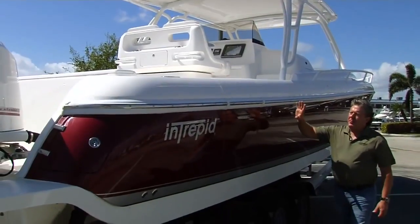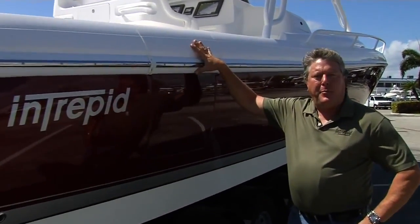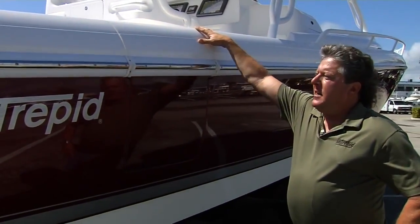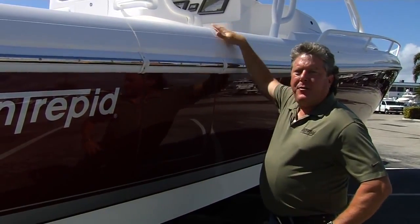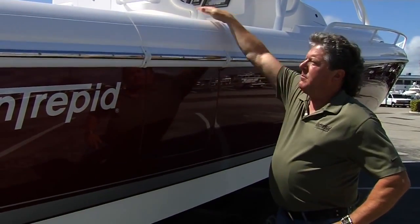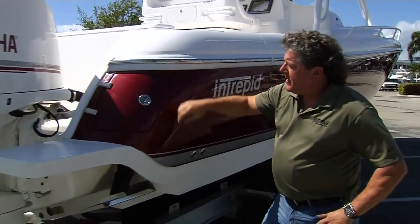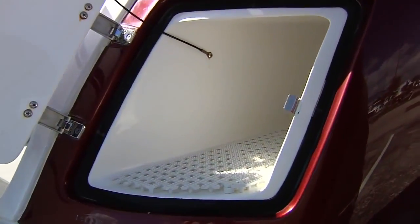One of the features that we've incorporated into the new 375 walk-around from the 375 open is our new swing-in pop-up dive door. It actually swings around, pops up over the deck, and sits flush on the inside, so it doesn't obtrude anything inside. As we move back, one of the other things that we've kept from the open is the nice transom storage door.